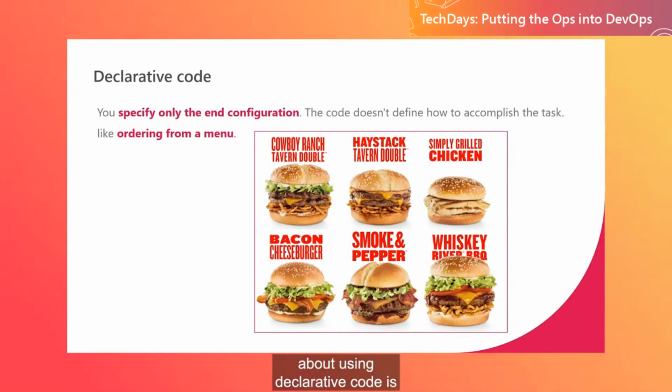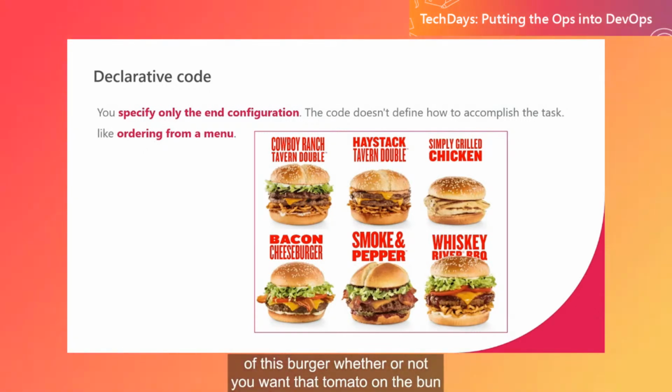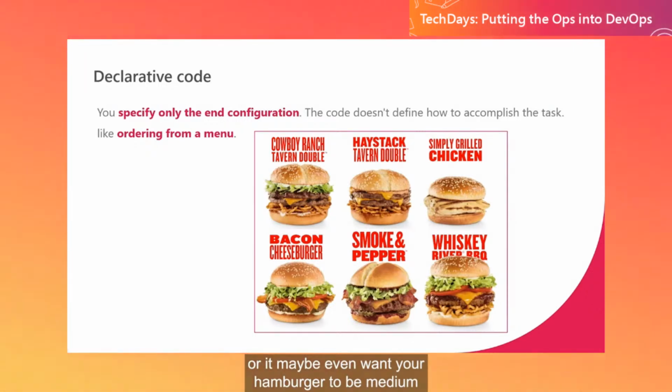And the cool part about using declarative code is that you can still specify, in case of this burger, whether or not you want that tomato on the bun, or maybe even want your hamburger to be medium rare prepared.